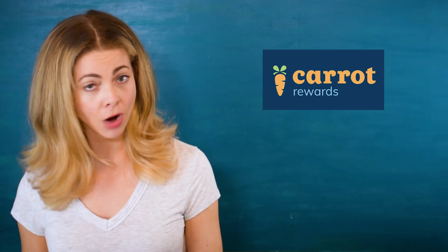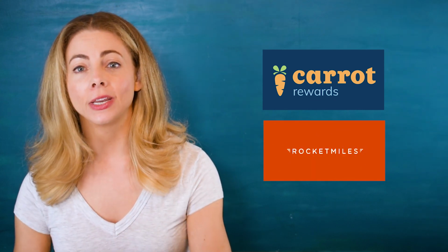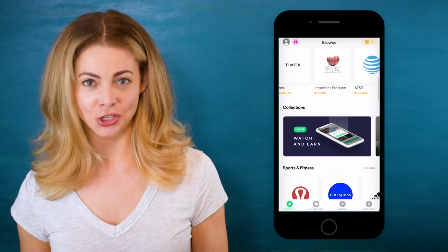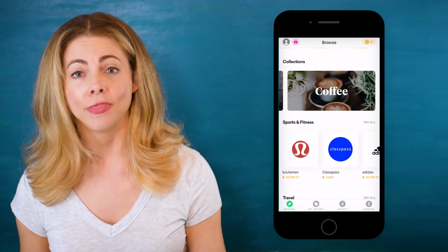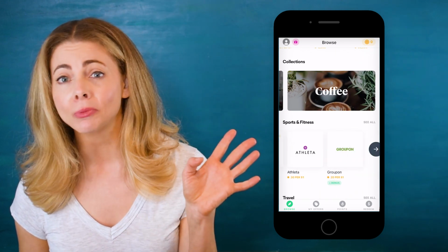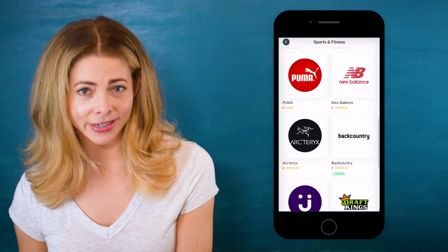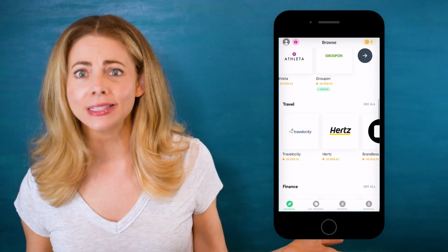Drop also partners with Carrot Rewards and Rocket Miles. And by linking those accounts to Drop, you'll earn even more points. Cha-ching! When you begin shopping, Drop will analyze your purchase information and then reward you. No uploading receipts, no confirming purchases. You're already shopping, so why not let Drop reward you for doing so?